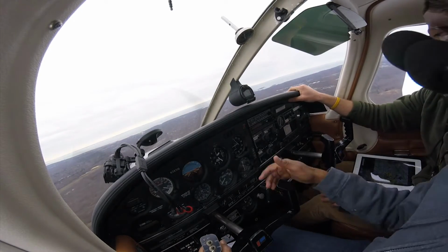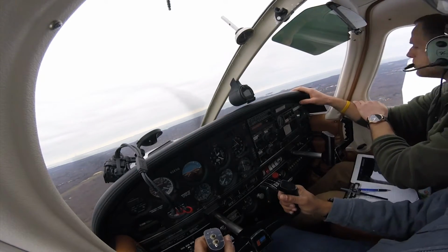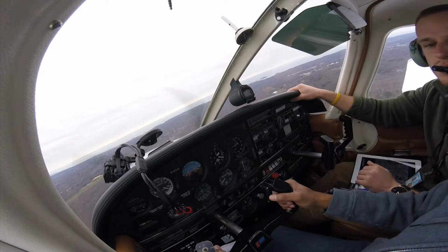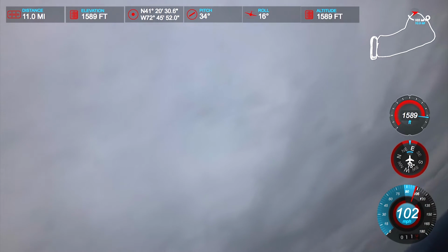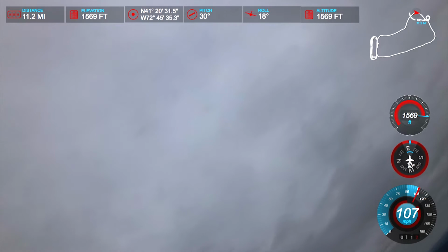Before each maneuver, like the ground reference maneuvers, where we're very close to the ground, always pick a good emergency landing spot before you start the maneuver. So what could we use? Let's see here. An open field or a highway or whatever is in the area. I see an open field there. Oh, straight ahead, I do see that. Yeah, that would probably be a good landing spot.